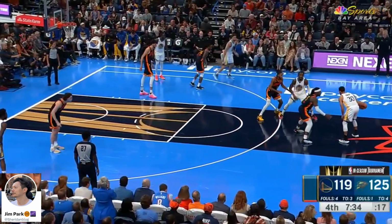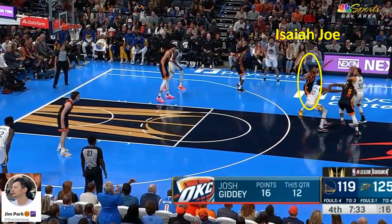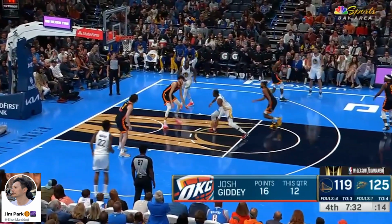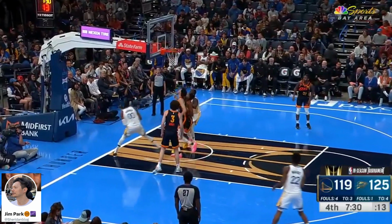Here Kuminga sets a quote-unquote screen on the right. Dort never loses Curry due to the lack of contact on the screen, but Isaiah Joe still can't take his eyes off of Curry, and in the blink of an eye, Kuminga is darting down the middle. Curry delivers him the ball for a 3-on-2 opportunity. It's vital that Kuminga makes a quick decision here, because any hesitation will allow his man to recover defensively. Kuminga sees an open lane, so he uses his athleticism to attack going left, and Holmgren can't cover ground.